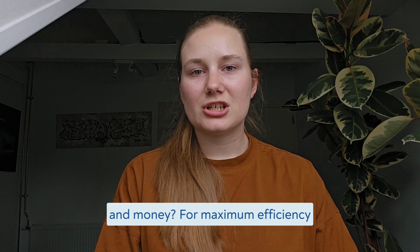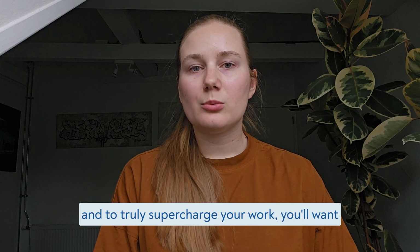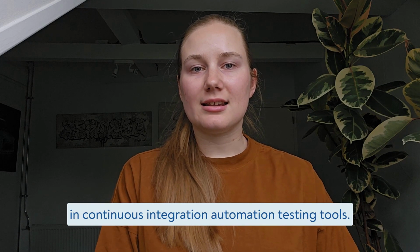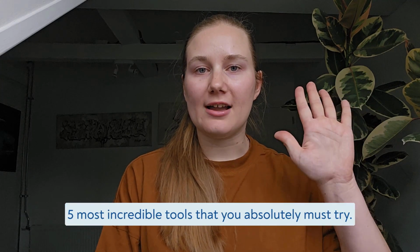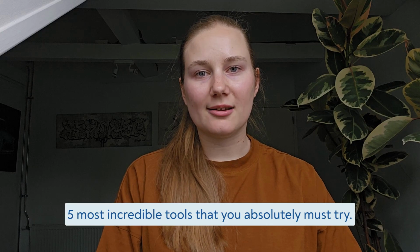For maximum efficiency and to truly supercharge your work, you'll want to arm yourselves with the best of the best in continuous integration automation testing tools. So I prepared a top-tier list of the 5 most incredible tools that you absolutely must try.